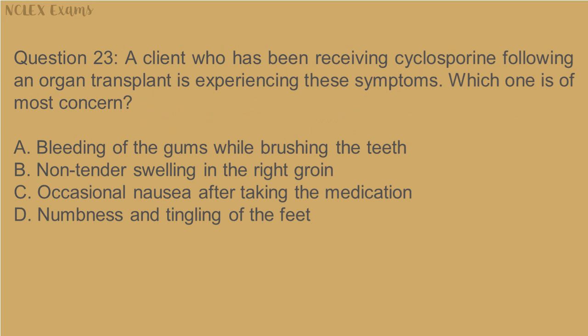Question 23. A client who has been receiving cyclosporine following an organ transplant is experiencing these symptoms. Which one is of most concern? A. Bleeding of the gums while brushing the teeth. B. Non-tender swelling in the right groin. C. Occasional nausea after taking the medication. D. Numbness and tingling of the feet.